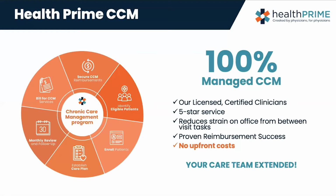So we help secure the CCM reimbursements. We are identifying eligible patients for you. We don't like to go into the system and pull a list and say, we're going to call the patients and tell them that you want them in this program. We like to look at the schedule for the week, look at your patient population, see what patients actually qualify and would benefit from the program.